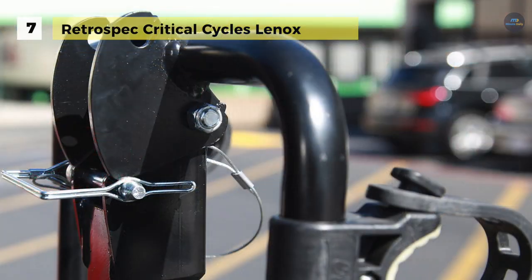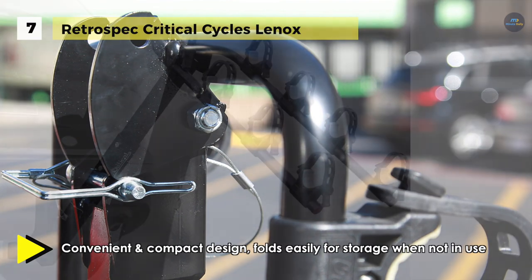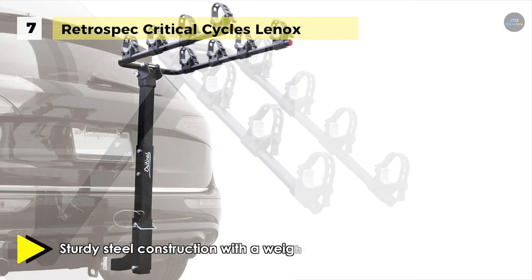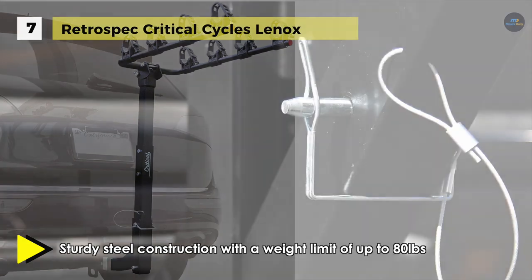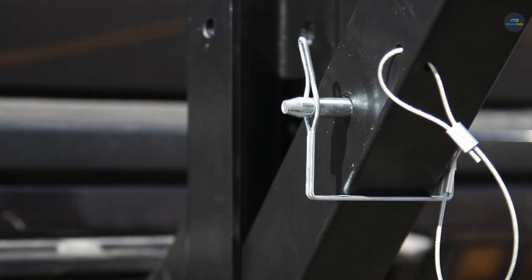Note that this rack is only compatible with Class 3 and Class 4 2-inch hitches. The rack has a weight limit of 80 pounds, meaning each bike can weigh up to 40 pounds. Both bikes have individual cradles on each rack arm, allowing the frame to be cupped safely and protected from contact with the metal rack. The tie-down straps are especially designed for worry-free operation. Note that this rack requires a minimal amount of assembly, but does ship with the tools needed in the box.